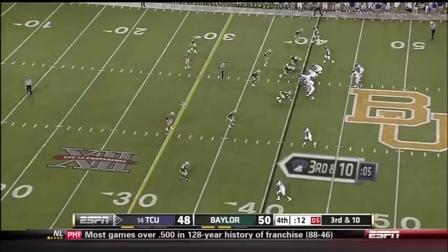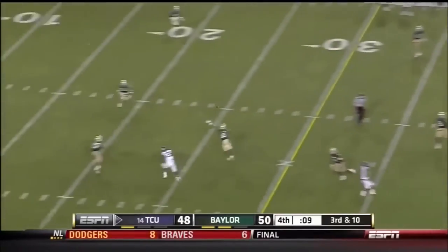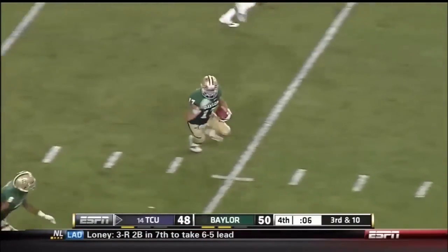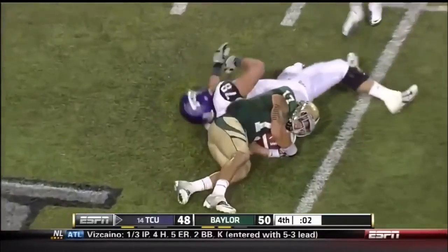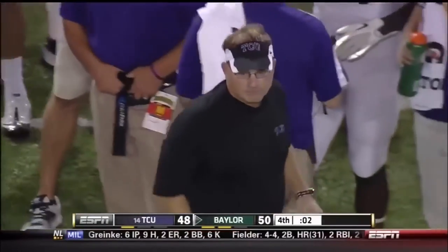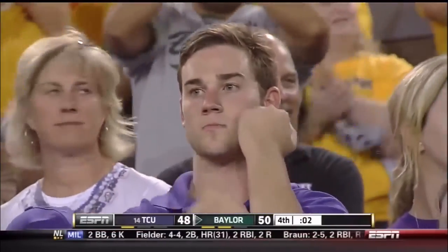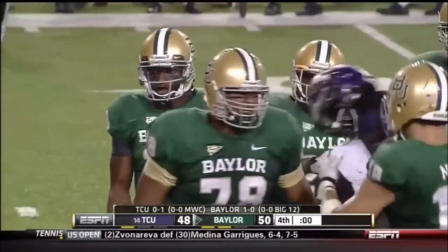Almost intercepted. Paul Hall has his options. Downfield, it is intercepted. Intercepted. Mike Hicks falls to the ground, and Baylor is going to have one of their biggest wins in years. Robert Griffin III.